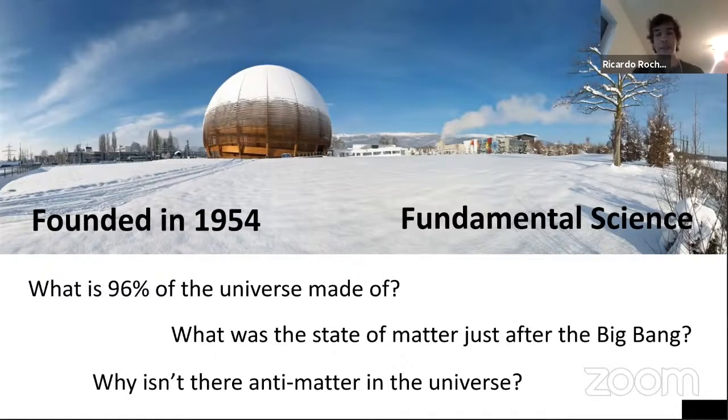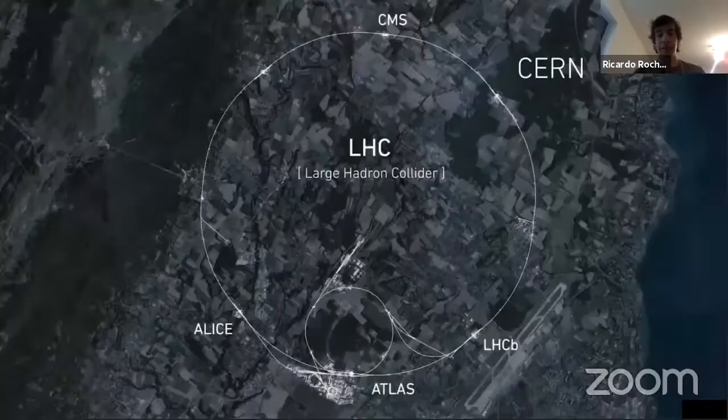There's something called the quark-gluon plasma that we try to understand a bit better. And why don't we see antimatter in the universe? We know that in theory, there should be the same amount of matter and antimatter, but we only see matter. So we try to investigate that as well. In reality, to answer these questions, we build very large scientific experiments.